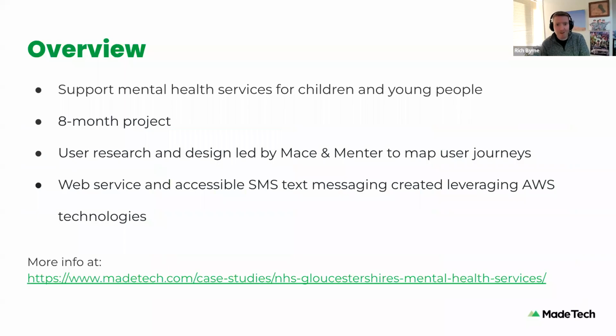So let's start with what the project was. From a very brief overview point of view, we were asked to support mental health services for children and young people in Gloucester. The project took 8 months in total, a very busy 8 months. User research and design was led by Mace and Menter, who not only helped to map user journeys but also worked out content design and other amazing bits and pieces that you'll find out more about from Kat shortly. We ended up building not only a web service but also an accessible SMS text messaging service, primarily running off AWS technologies, to help children and young people find relevant mental health services for them.